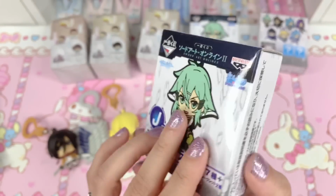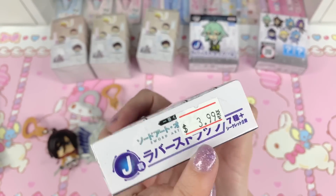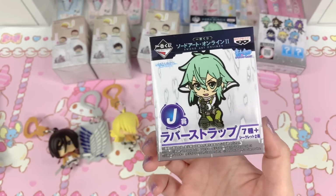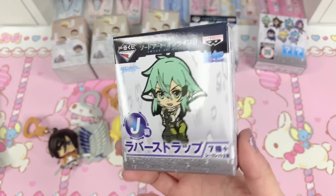And on the back, so these were $3.99, like the little tag says. And my twin sister Kitty actually got these at a local store.